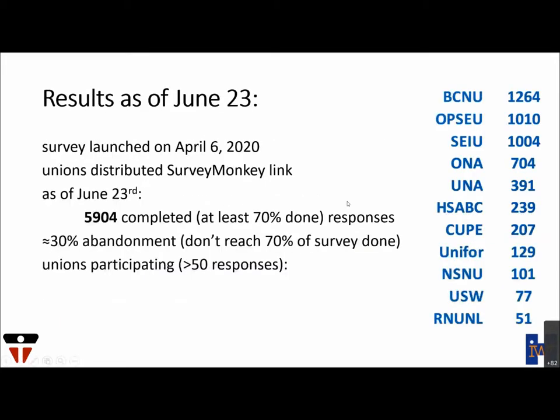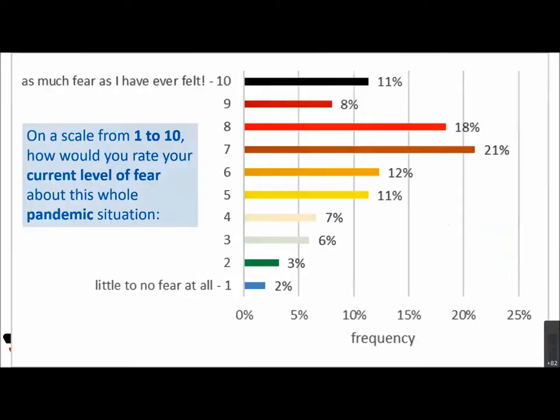As of June 23rd, the last time I downloaded the results, we had almost 6,000 participants who completed at least 70% of the survey. And here's a list of some of the unions. You can see that the top union was the BC Nurses Union. So we had good participation from BC.